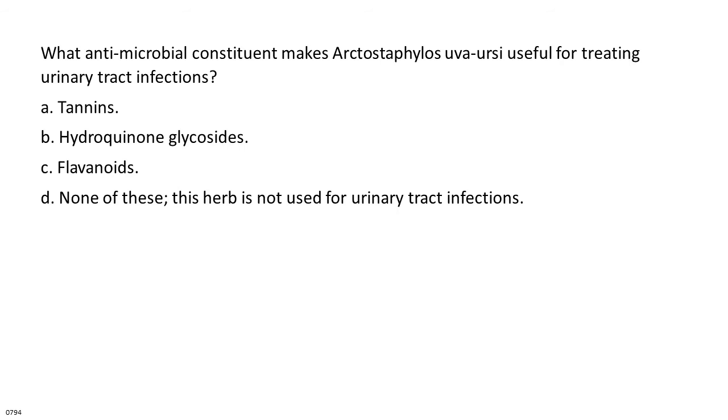What antimicrobial constituent makes Arctostaphylos uva ursi useful for treating urinary tract infections? A. Tannins. B. Hydroquinone glycosides. C. Flavonoids. D. None of these. This herb is not used for urinary tract infections.